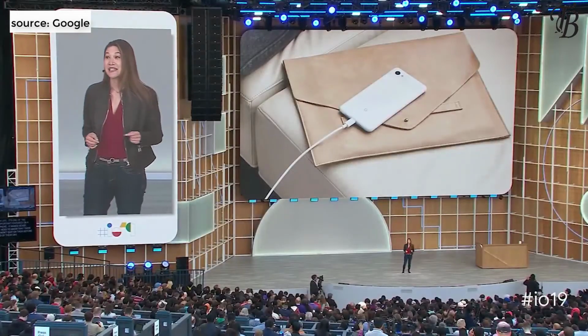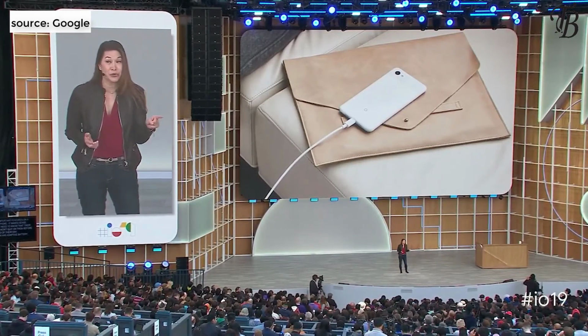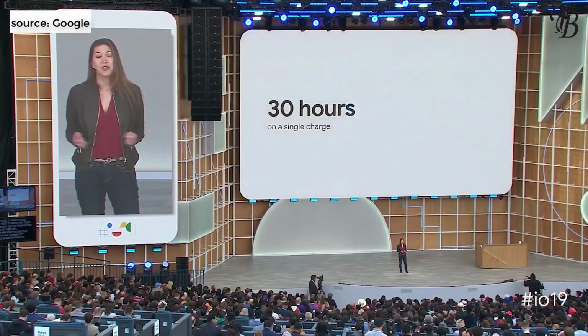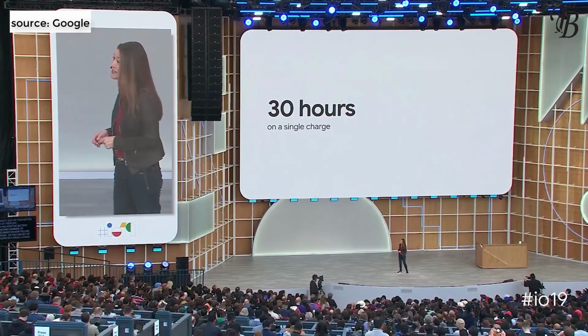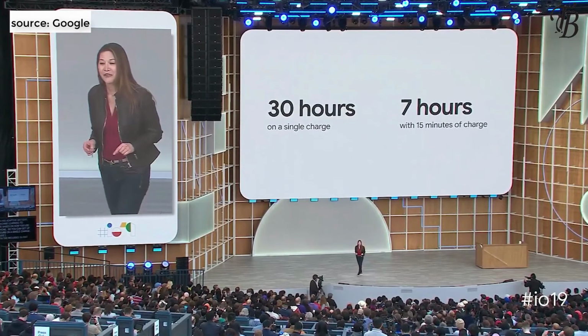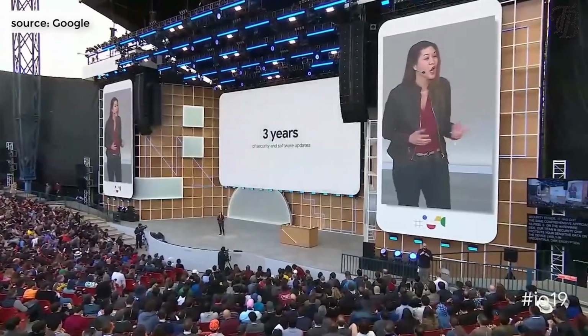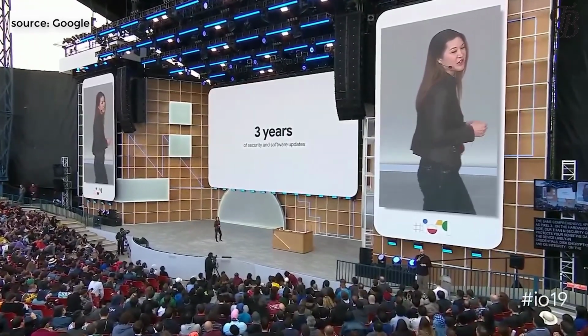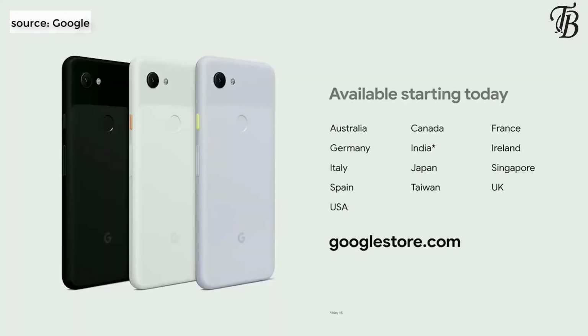Pixel 3a has adaptive battery. Uses machine learning to optimize based on how you use your phone. So you can get up to 30 hours on a single charge. And with the included 18-watt charger, you'll get up to 7 hours of battery life with just 15 minutes of charging. On the software side, you get the latest Google security patches and updates for 3 years, including Android Q this summer. Pixel 3a and 3a XL are available in 13 markets starting today.